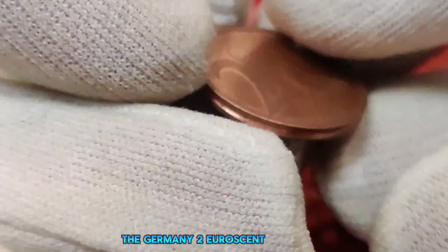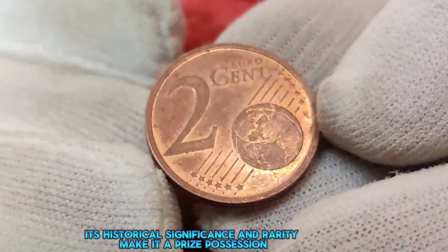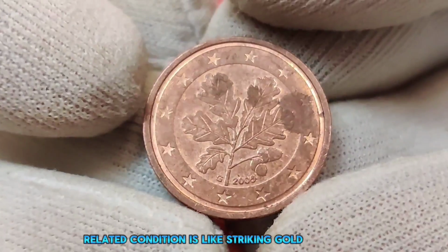The Germany 2 euro cent 2005 G mint mark coin is a must-have for any serious collector. Its historical significance and rarity make it a prized possession. I've been searching for this coin for years, and finding one in uncirculated condition is like striking gold.